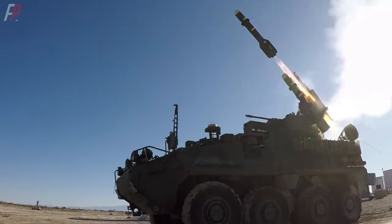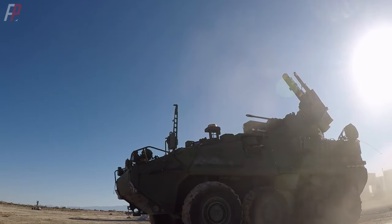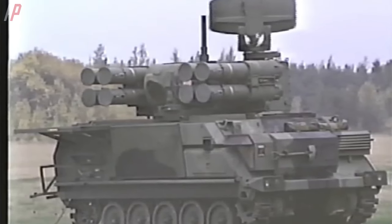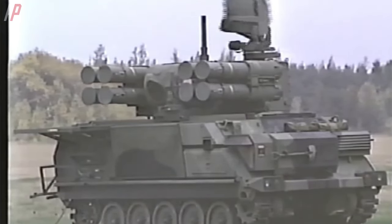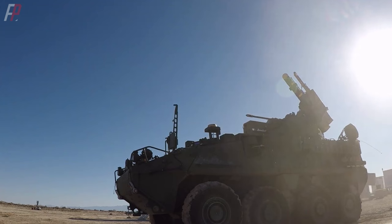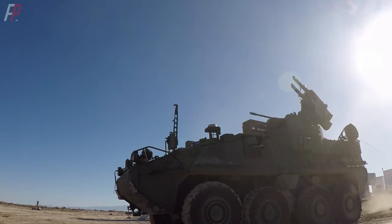Some may consider this concept of a universal missile launcher as too far-fetched, but in reality, the U.S. military developed such a system back in the 1990s. It was called the Mk.VI system, based on the M2 Bradley chassis. The new generation of fire support vehicles is almost ready, awaiting only the final push of demand.